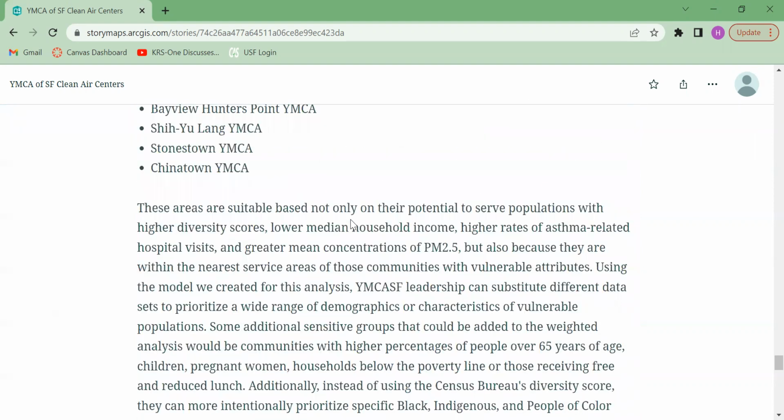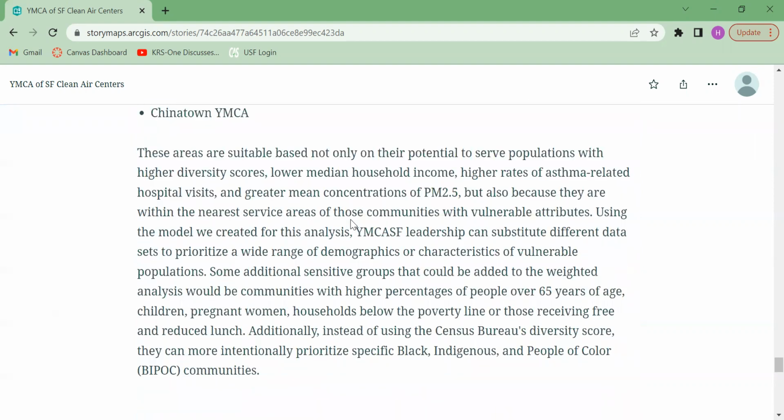Further analysis which could be done to improve this project is including different data sets in order to achieve a finer resolution of the populations. So for example, instead of using a diversity index, YMCA-SF leadership could substitute that for US Census Bureau data containing specific ethnic populations such as Black, Indigenous, or people of color specifically.